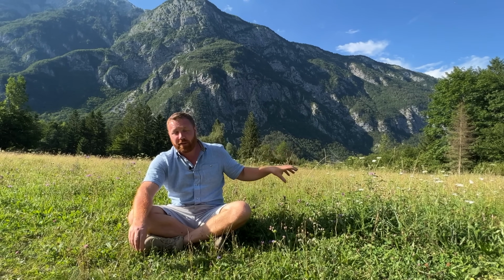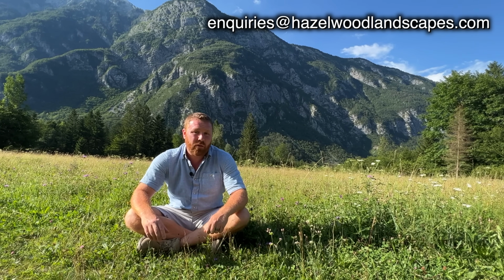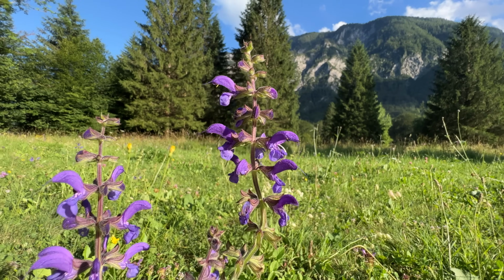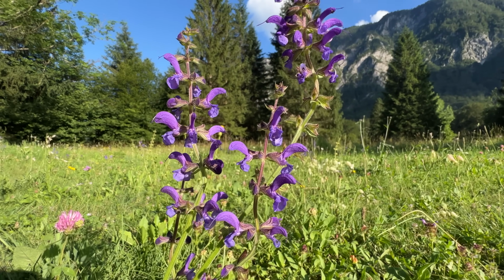Now, of course, if you're looking to recreate any of these habitats, then please do get in touch. I can offer consultation and obviously help installing these habitats no matter where you are around the world. It's something that I firmly believe we can all do, whether you are the owner of a supermarket chain or whether you are the owner of a balcony in a city or an urban space. You can still include more wildflowers to increase the biodiversity within your area, and it all adds to the bigger picture. It all adds to the patchwork quilt that is our landscape.